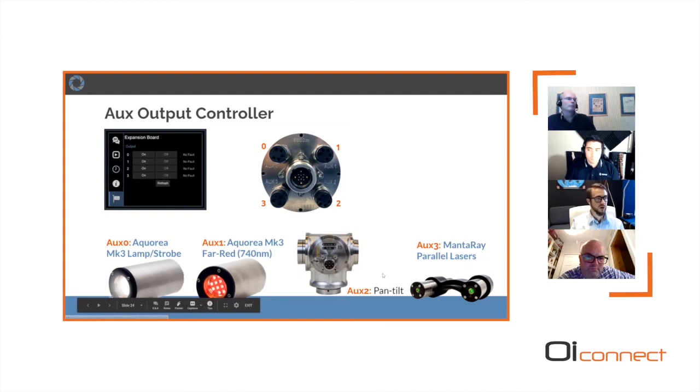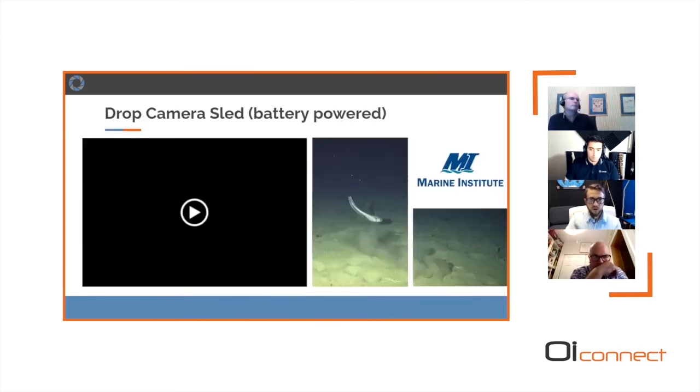So we had a pan tilt, 2 LEDs, and a set of parallel lasers all running from the camera, and the camera was the hub for that. And everything was accessible through the API for scripting. The Marine Institute in Newfoundland has been using subsea cameras with scripting and intervalometer for many scientific studies.